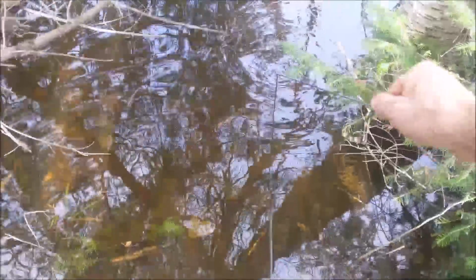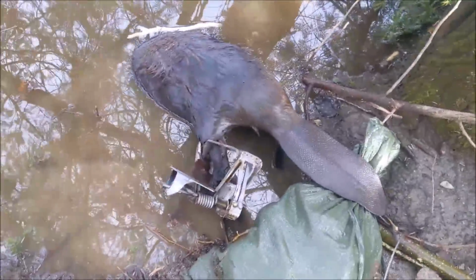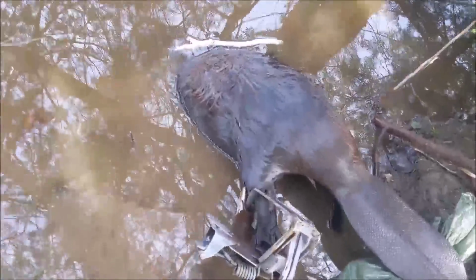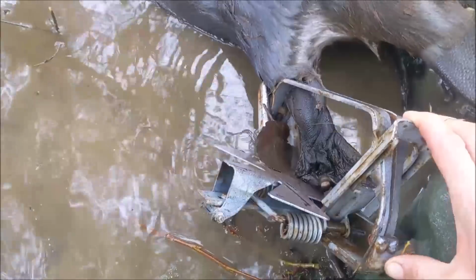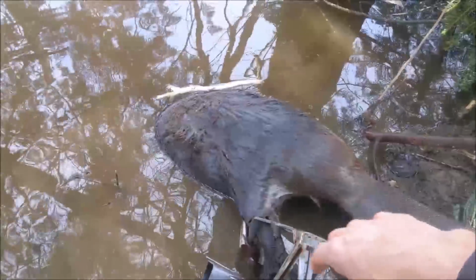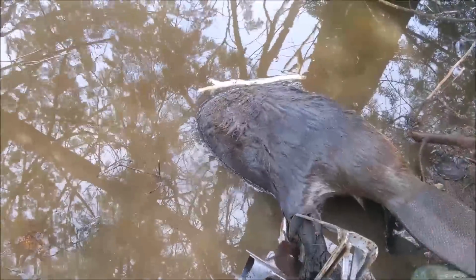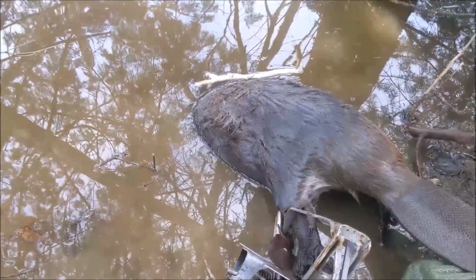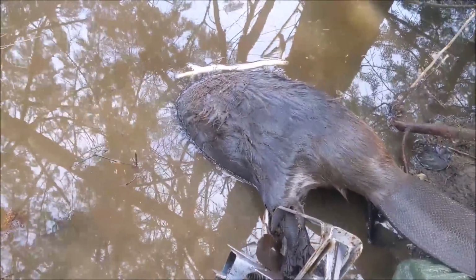Hopefully there's a beaver on the other end of it. This is not easy to do with one hand. Hey, here we go. Just pulled this up, and we got a hindfoot catch on the TS-85 with the big Expandapan. I had this set probably a foot under the water, and I had a little bump stick to get him to put his feet down. That's just as I had hoped for it to go, so hey, that's awesome. When that happens, can't complain.